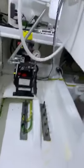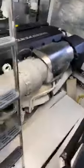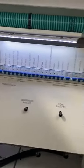And also you have nice access to all the hydraulics, steering, pretty much everything. And also you have access to the charger, the switchboard, all the fuses for the boat.